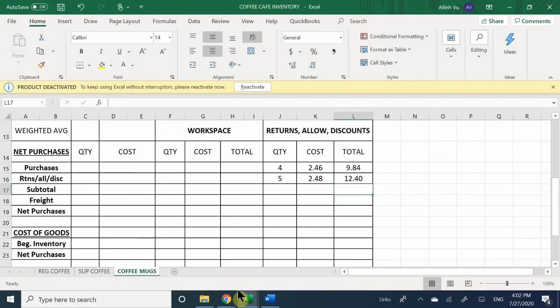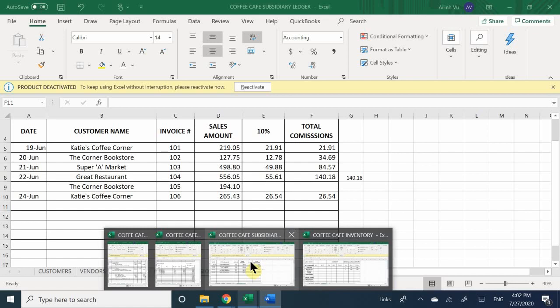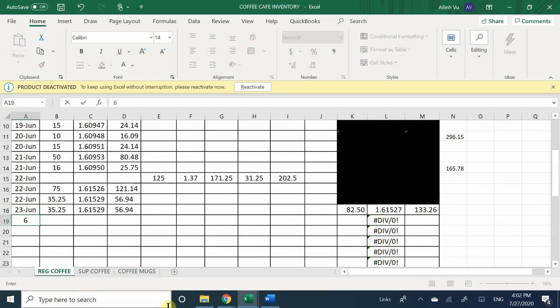Inventory. Yes, we need to calculate the cost of goods sold. Let's look at our example here. I sold 20 pounds of regular coffee and 15 pounds of Supreme coffee. Supreme coffee is not very popular. So regular coffee, we sold 20 pounds at 1.6152. If you extended your line out longer, it should be 32.31.